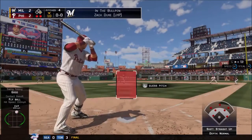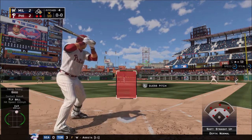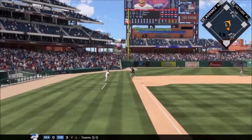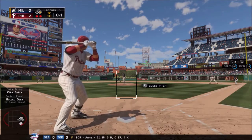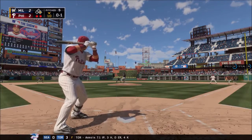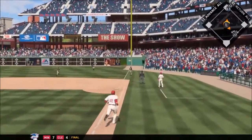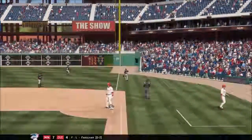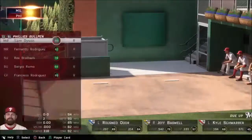Up next for Philadelphia, Miguel Cabrera stands into the box. He's 0 for 2 so far in this one. Swinging, a ball hit softly on the ground, but a foul ball here. 0-1. And he popped it up back into foul territory behind first. Bagwell is there to make the catch, and that means Rougned Odor comes to the plate as the leadoff man here in the 11th inning.